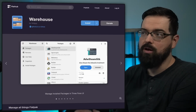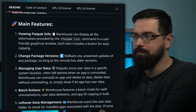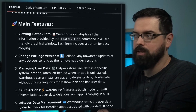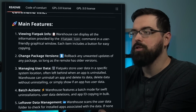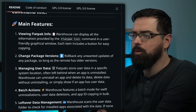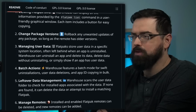So here are the main features of Warehouse. You can view Flatpak info, so Warehouse can display all information provided by the Flatpak list command in a user-friendly graphical way, which is nice. Also, you can change package versions, so it allows you to do rollbacks of any unwanted updates if you need to. You also can manage user data by uninstalling Flatpaks and also deleting user data from it.